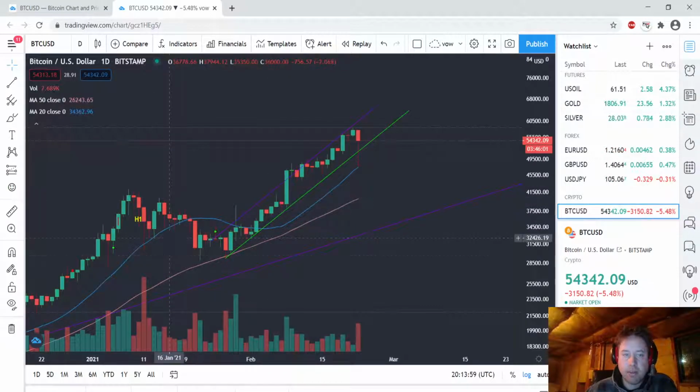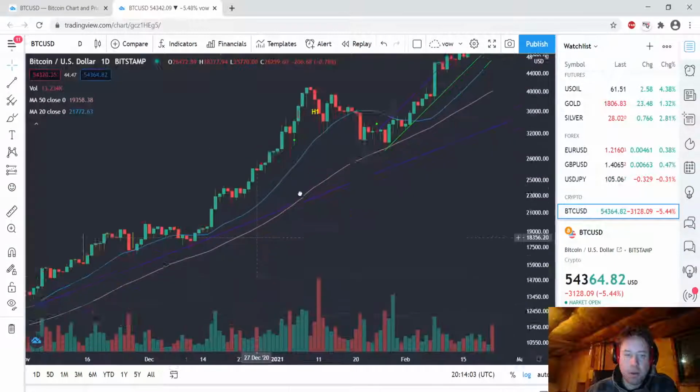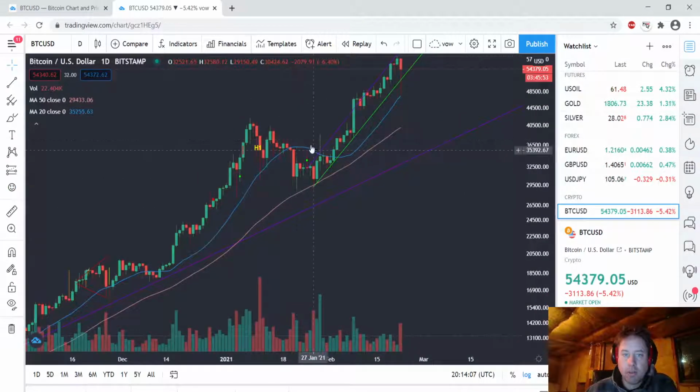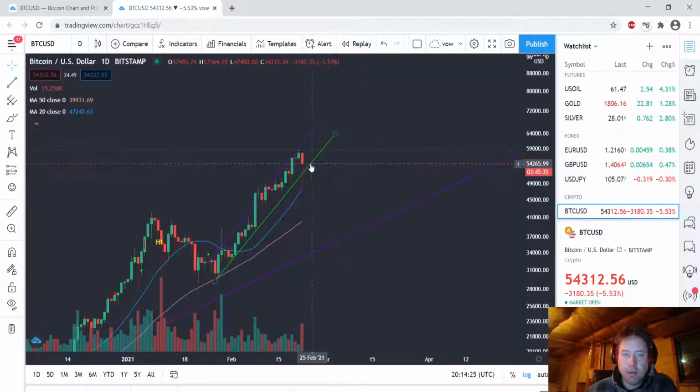Because we have some good resistance now where Michael Saylor bought, down at 30,000. So this area here, but there is very little resistance here at 50,000. There is a little bit, but nothing major. So to go down, build some resistance here between 40, 50, 60, that is perfect. That's what we need.